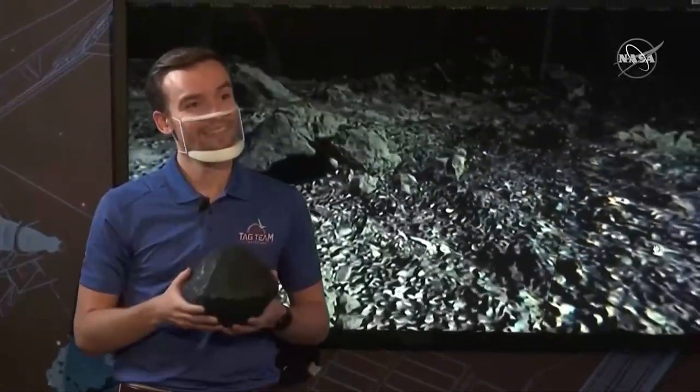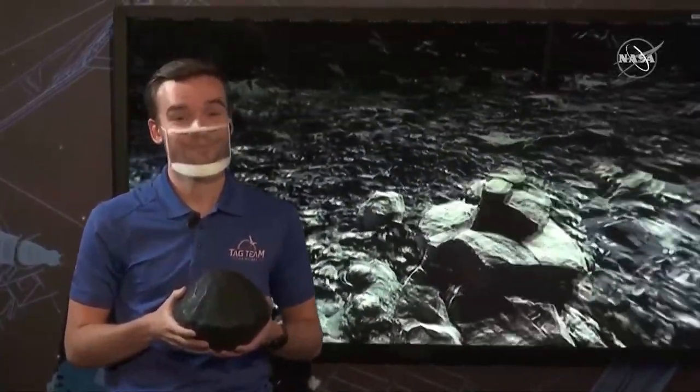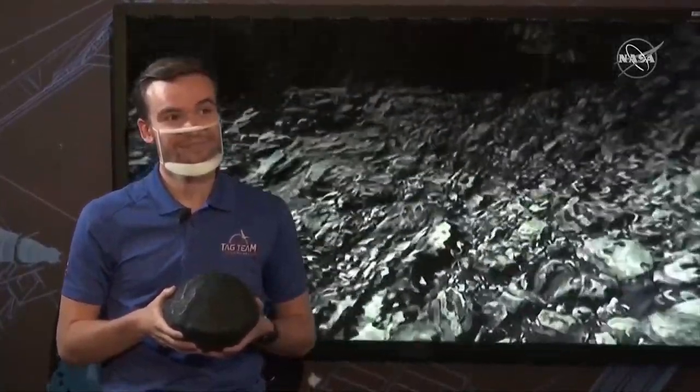On OSIRIS-REx Ops, OSIRIS-REx has processed its next image. Position uncertainty is 0.5 meters.